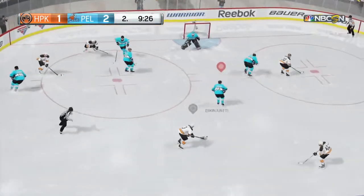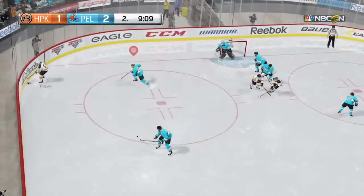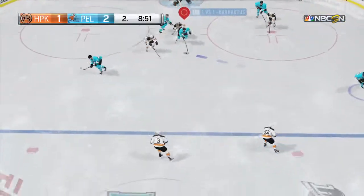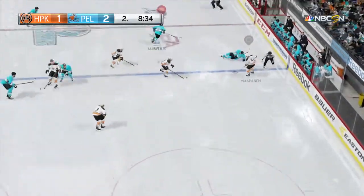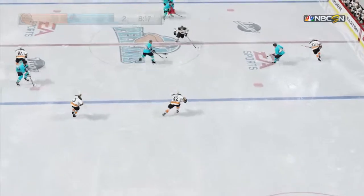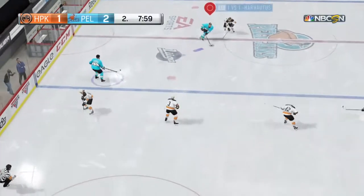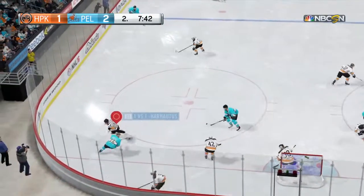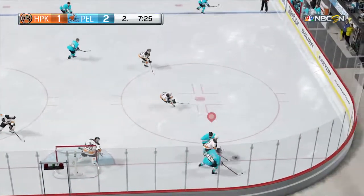Good clean win. Great shooting position. Got his pad on that one. Great job on a cut pass. Pelicans work that along in their own end. Oh, and he is drilled. That's what we love about this game. Great scoring chance here. Wrister. Just above the crossbar.